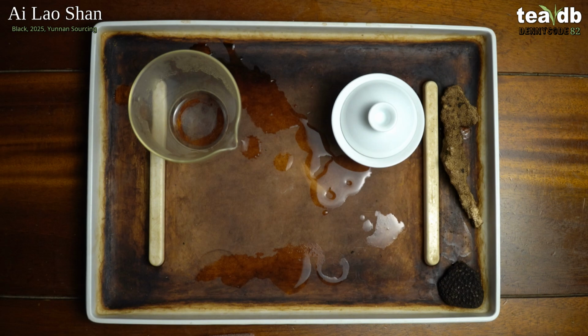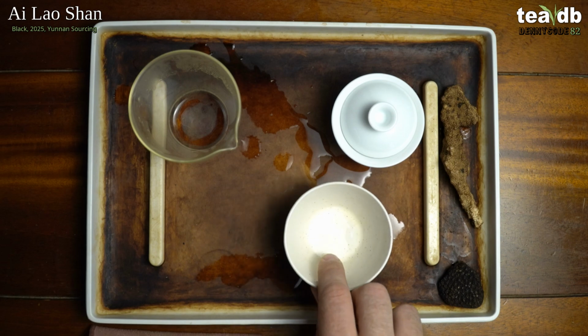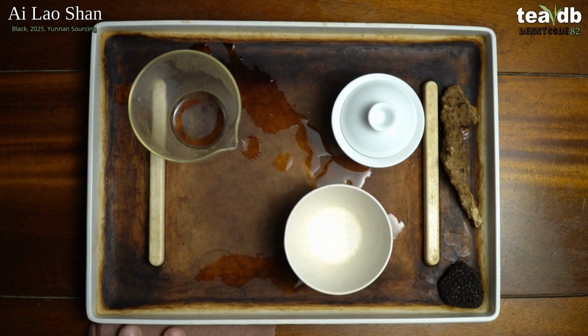Only rinse. Still nice. Definitely if I return to this an hour later and had this, I would enjoy it, but the really thick, viscous mouthfeel of it's gone, and a lot of the kind of bold middle notes are really lacking. Kind of more of a 7 of 10. Well, yeah, 7 of 10 now. In terms of just its intensity.